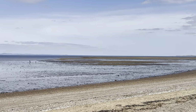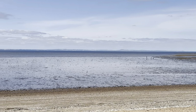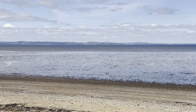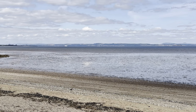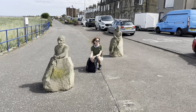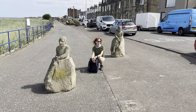Low tide here is absolutely crazy. I just couldn't imagine being one of those sailboat owners. Oh, and look, off in the distance, a cruise ship. I've always said Cindy had something statuesque about her. Well, apparently she has statues about her.